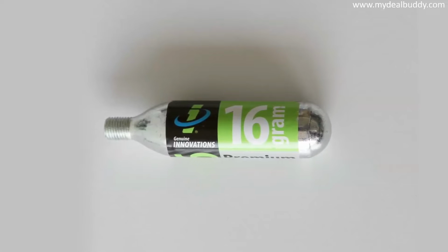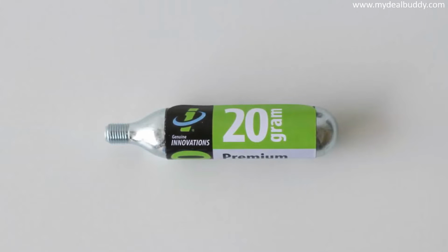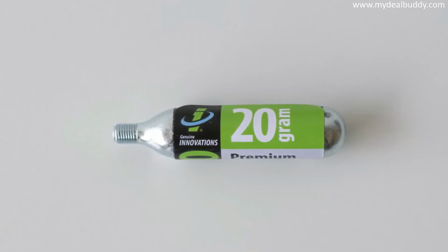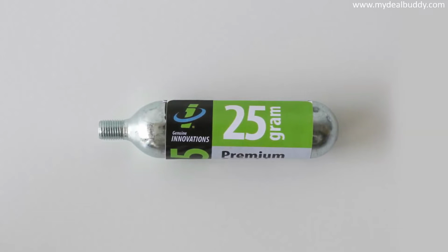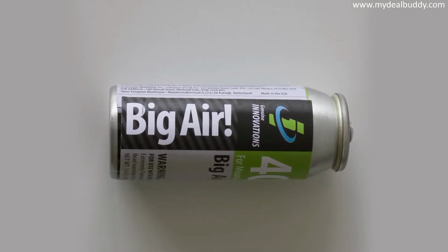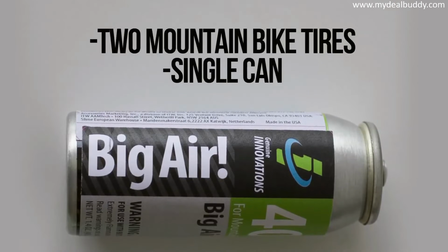Our 16-gram is perfect for the road and mountain bikers. Our patented 20-gram cartridge, the only one on the market, is ideal for 29er tires and larger mountain bike tires. Our 25-gram is for all large-volume bike tires. The popular choice with racers is the Big Air. The Big Air will inflate 2 mountain bike tires with a single can.